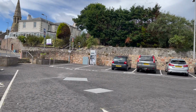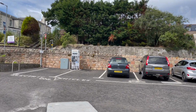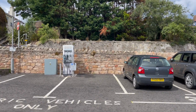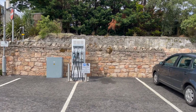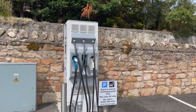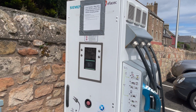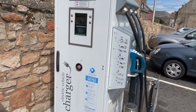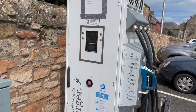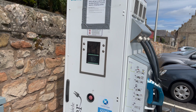Okay, so we just walked along from the harbour, and we found a car park that has EV charging in it. Charge place in Scotland, I think. They've recently been upgrading all of their terms and conditions with sort of max stays and things like that. But to be fair, they're all fast charging, rapid charging, and RFID cards very much required.